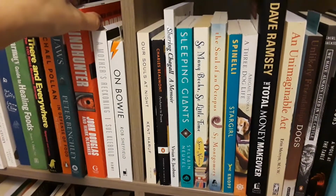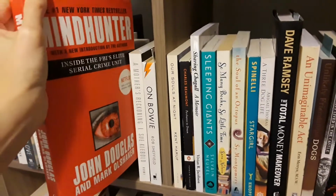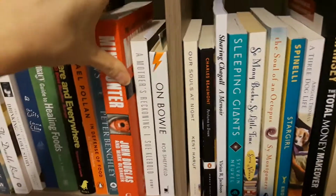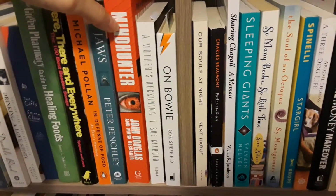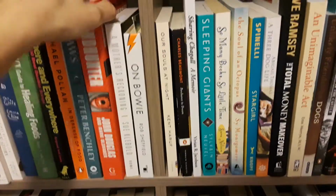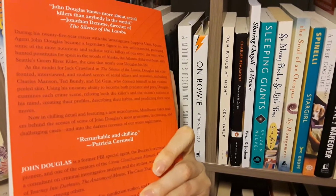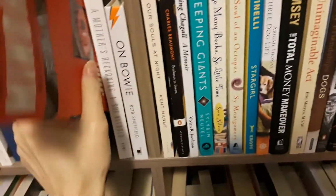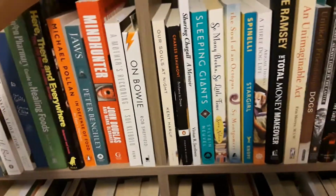So the next book I have is Mindhunter by John Douglas and Mark Olshaker, not sure. And he basically started the FBI, I believe, with behavior analysis and criminal profiling, and he worked on a lot of famous cases. I think he probably interviewed Charles Manson, maybe Ted Bundy. I think they discuss them. And okay, Green River Killer, Ted Bundy, Ed Gein. And obviously, there's a show. I think it's based on this book, Mindhunter, and the show's pretty good.